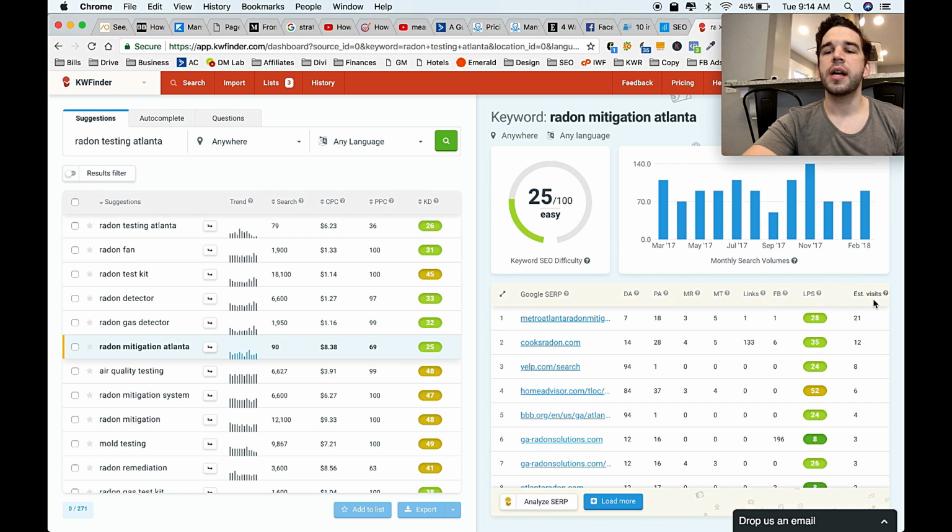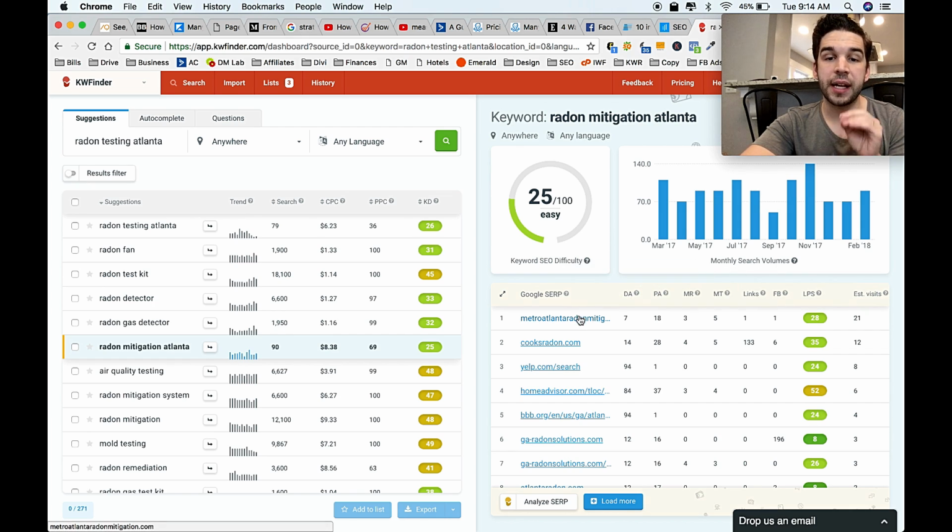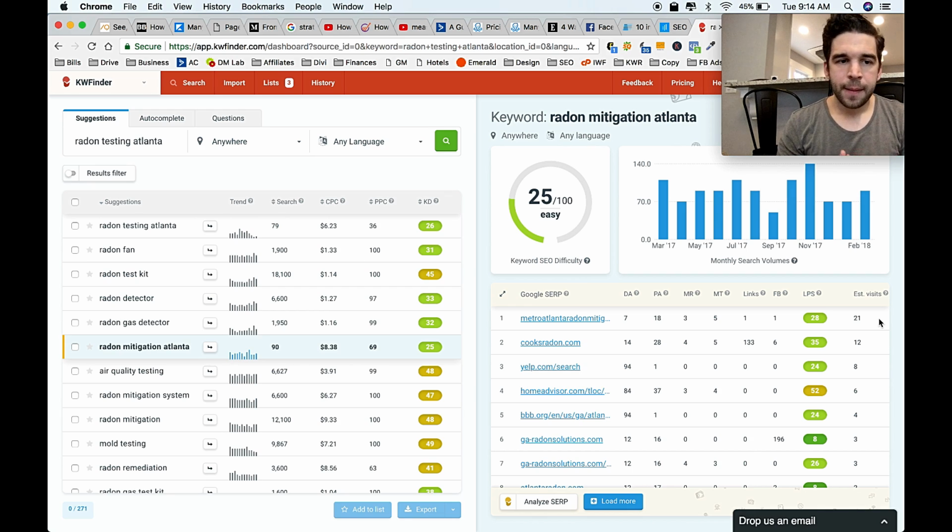But then this is really cool. To the very far right is how many estimated visits this web page gets per month for people searching radon mitigation Atlanta. If people search that, then this front page is getting an average of 21 visits a month. So not a ton, but if this is a high converting keyword, that could equal 21 new clients a month. Or take half of that and you've got about 10 or 11. So it could be good, just depending on what your business model looks like.